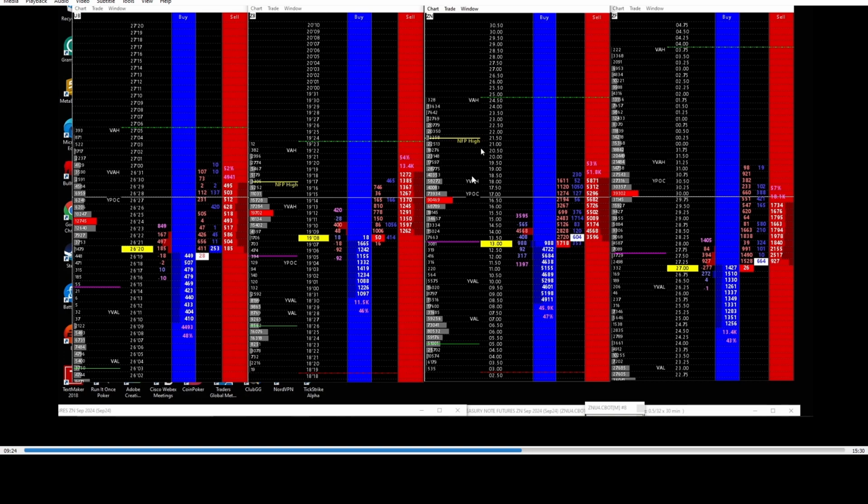And take your time with Treasuries, because you get so much longer to analyze the market, assess the order flow, and take your time.